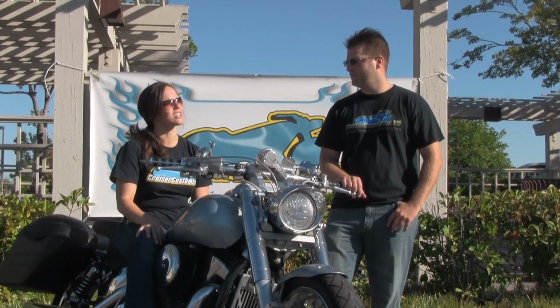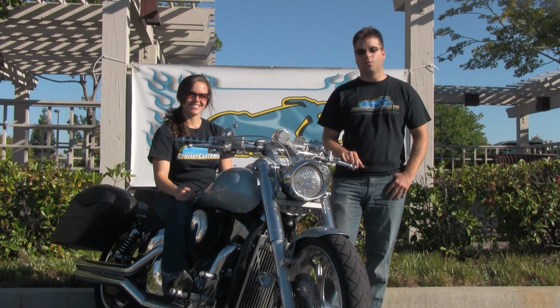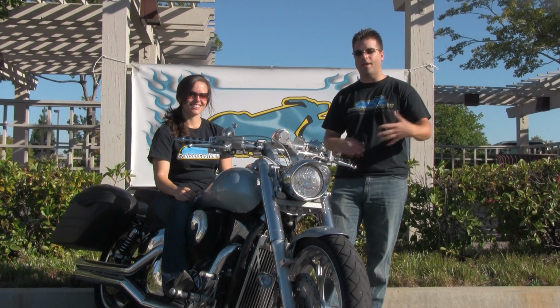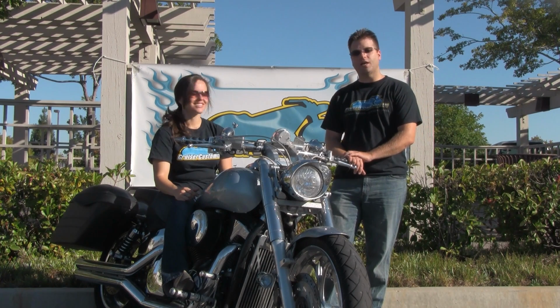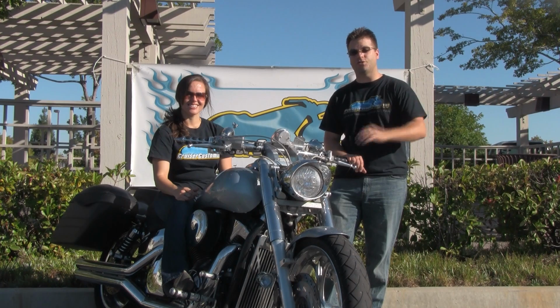Now, Kyle, I see a lot of fairings and large windshields, but what are some of the sleeker, more stylish options to give you some wind protection? Kelly, wind protection overall doesn't just mean a windshield. Wind protection can actually be stylish, and protecting yourself from the wind and the open elements can really not only increase the comfort of your ride, but can also increase the number of miles that you can cover in a day.